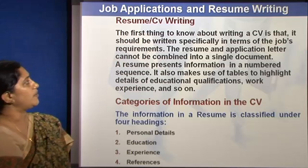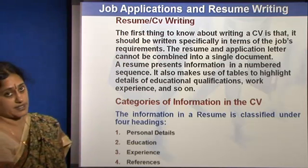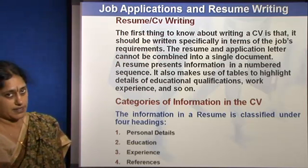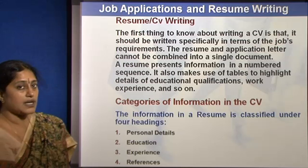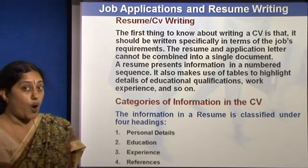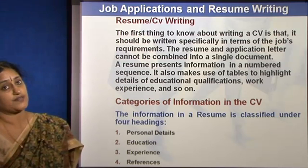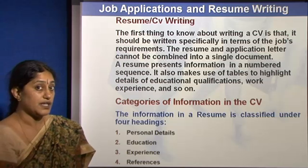The first thing to know about writing a CV is that it should be written specifically in terms of the job's requirements. If the job requires a Java programmer, then the CV should highlight the person's programming experience, or how the person has worked with Java, so that it catches the interest of the interviewer.